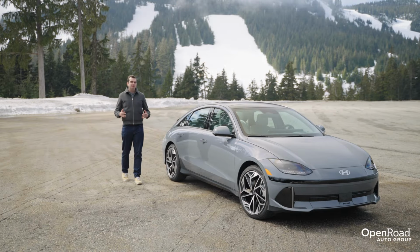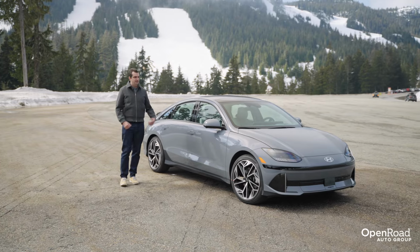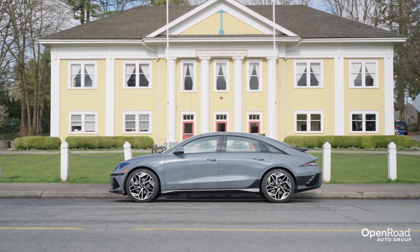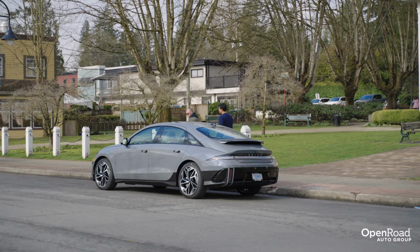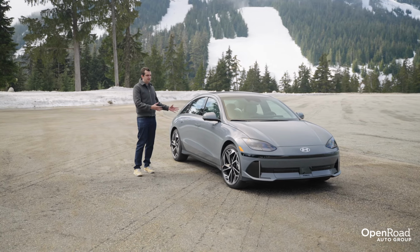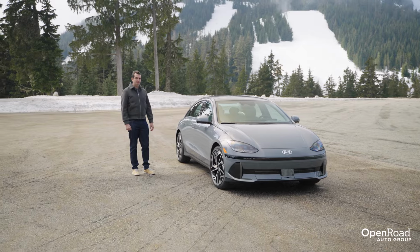Let's start with what is possibly the most polarizing aspect of the new Ioniq 6, the design. It sort of has this retro-futuristic look, and in silhouette, it almost looks like a classic Citroën DS. It does look like this because of aerodynamics. This has a drag coefficient of 0.22. To put that into perspective, this is more aerodynamic than a Tesla Model 3 or a Toyota Prius.